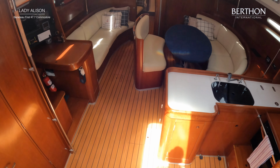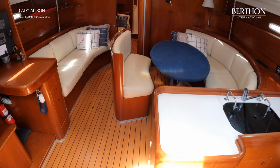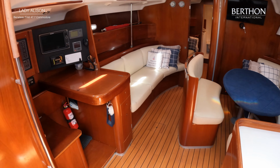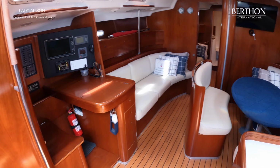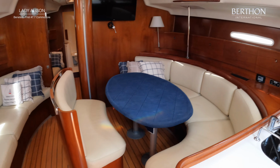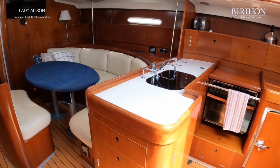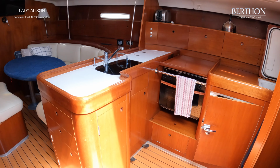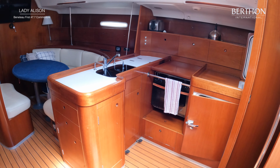Now stepping below. Really nice spacious yacht, really good headroom. It's over 2 meters in most places. Nice bright airy saloon. A really large well-stocked galley, L-shaped galley to starboard there with plenty of refrigeration and a nice fresh cooker.